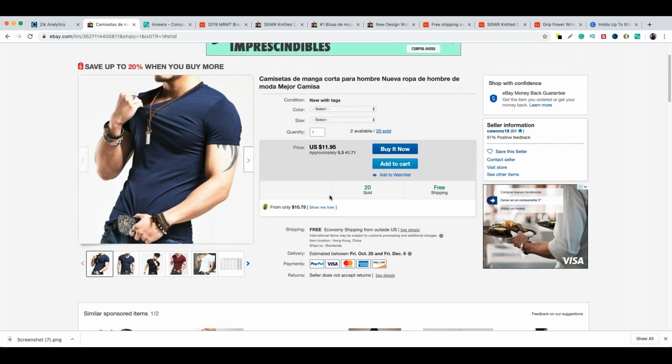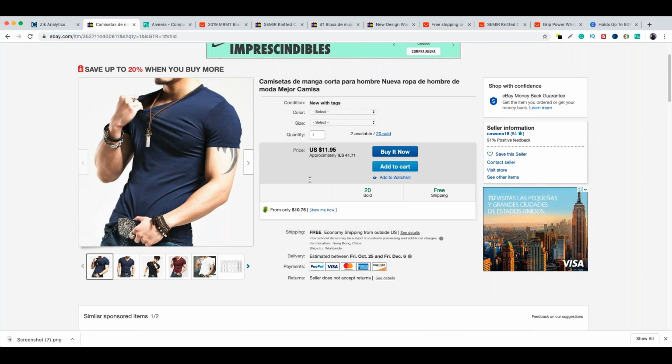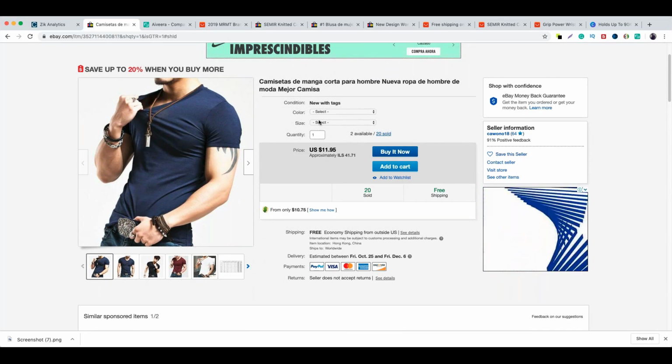It means that even if you are going to sell this product for the same price as this seller, you will still be able to be more competitive because you can offer free e-packet, guys. And those small details are the things that will really differentiate you from other sellers.